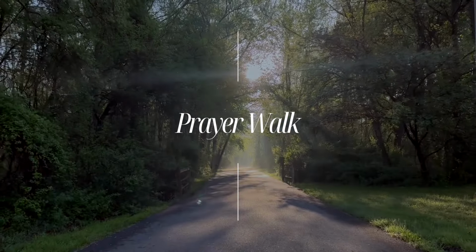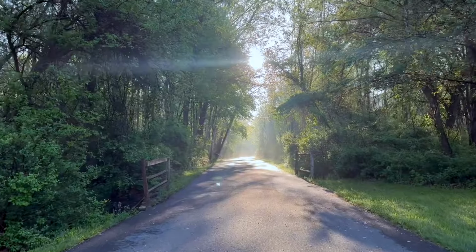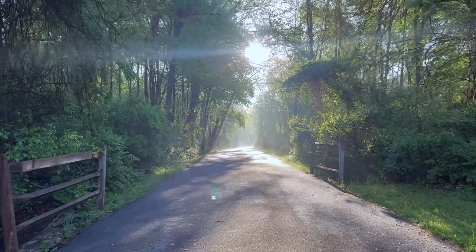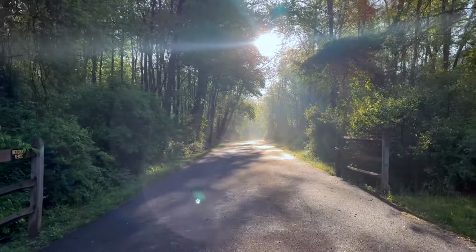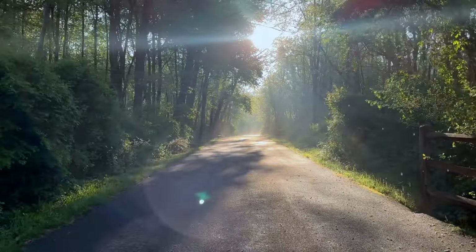Right now, I'm actually getting started on my prayer walk. I absolutely love just getting outside of my environment, breathing in that fresh air, and having that quiet time to talk with God. I'm going to head to a cafe after this, so I'm just going to go home and get dressed and get started for the day.